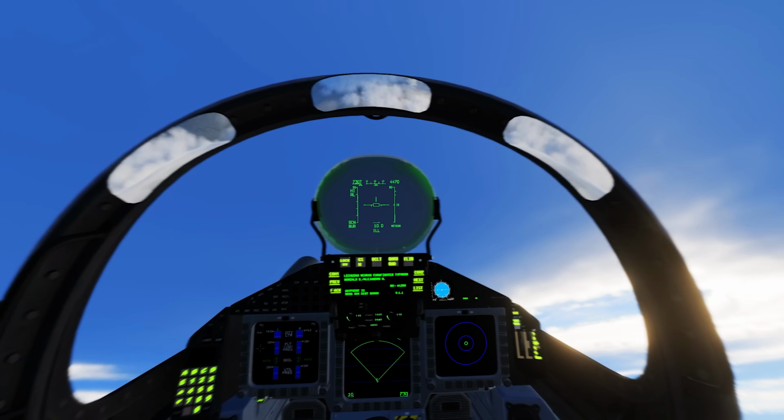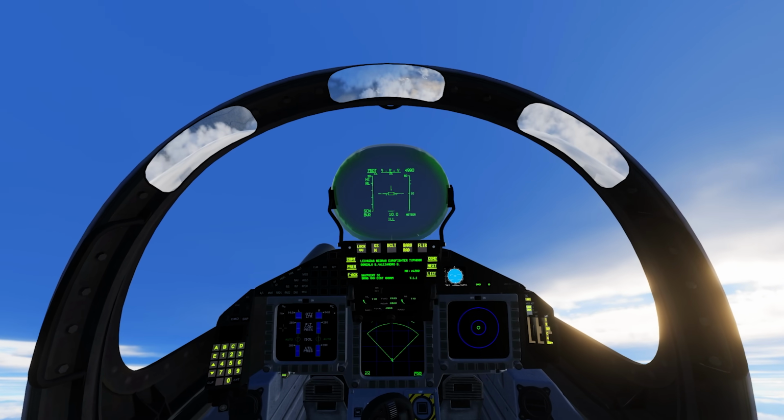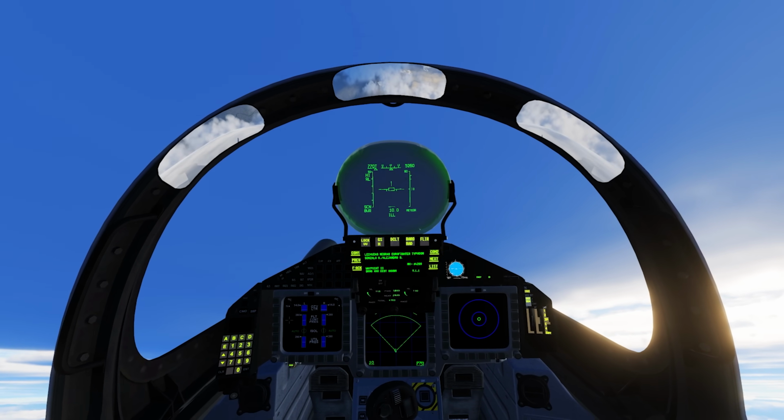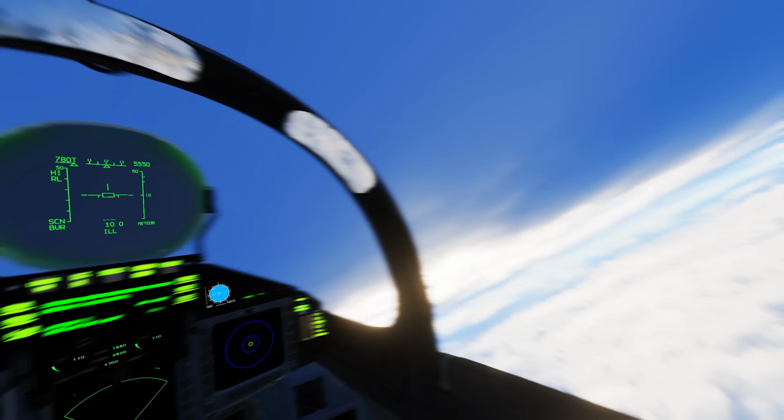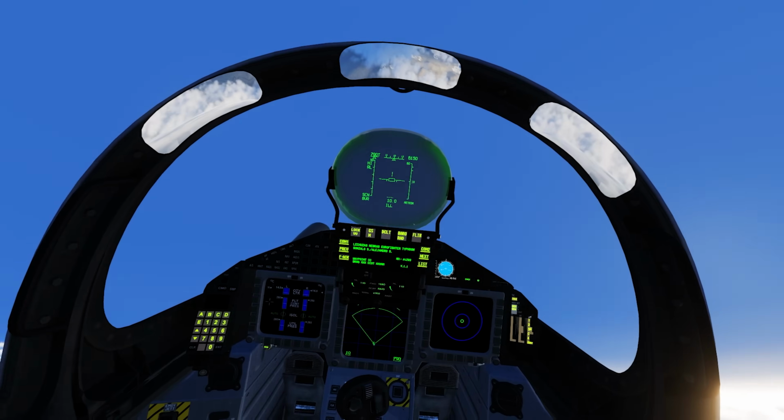For now, we're going to go ahead and climb. Look at this beautiful day out here. Punch through this first layer of clouds. They also have S-300s, so just another thing that we got to be careful for as we try to perform this intercept here.